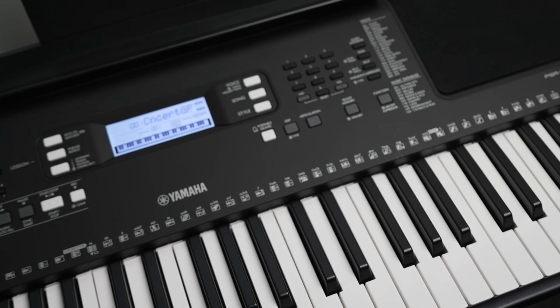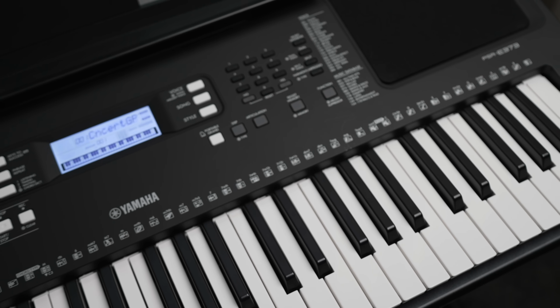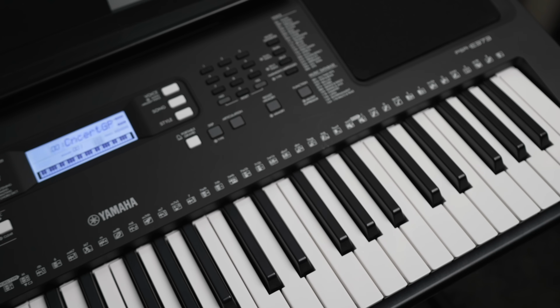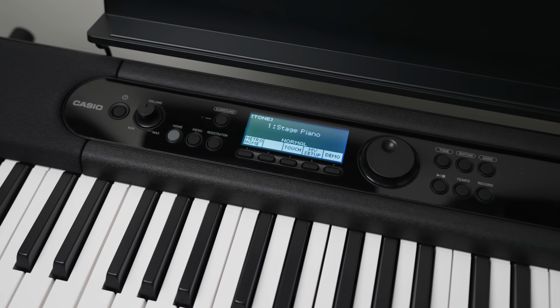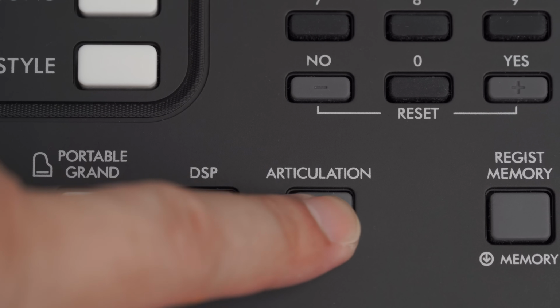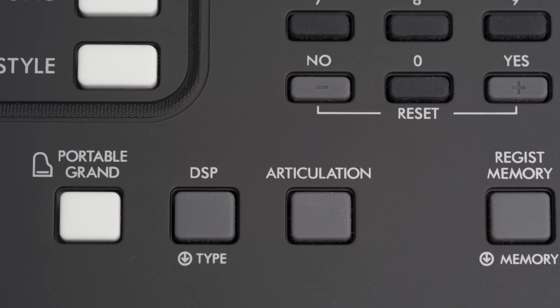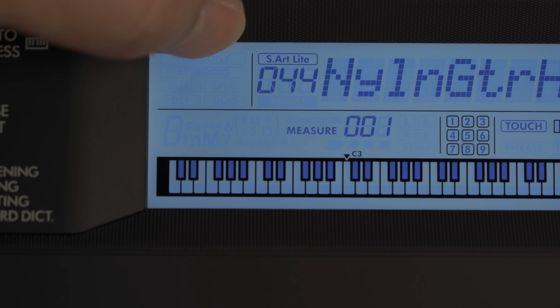While the PSR-E373 may not have as many piano, organ, or electric piano voices, the ones it has are excellent, and I didn't feel the need to have more. The 48-note polyphony is identical on both keyboards. Yamaha introduced their Super Articulation Lite technology with the PSR-E373, and the articulation button is great for precise control of sample switches for guitars, flutes, saxophones, and brass voices.